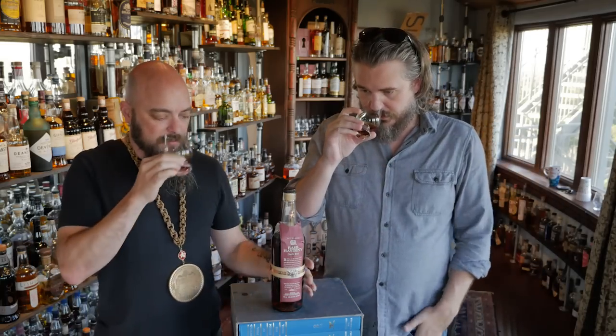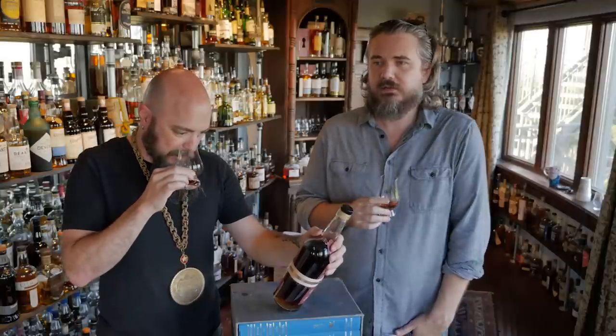Okay. Yeah. Now, oh, it doesn't smell like tawny port. It smells like ruby port. I was just going to say port. I don't know the difference between tawny and ruby. So ruby port is the more cherry, dark, fruity port. Okay. Tawny port is... Oh, it is.